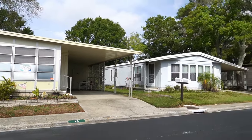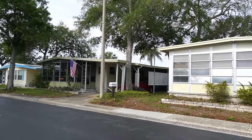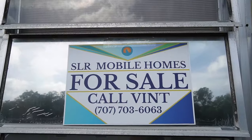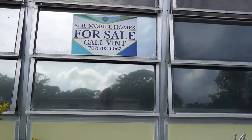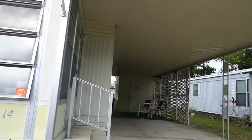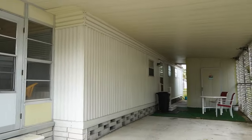I'm down here in Sugar Creek Mobile Home Park, Largo, Florida. This home is listed by Vint. There's his name and number. You can give him a call, or if you're on your phone, you can tap on the headline. All the information will drop down. I suggest calling Vint. He knows what's going on and can answer all the questions for the home.